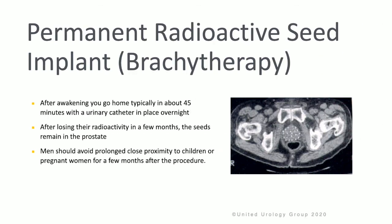After waking up from brachytherapy, you usually are discharged to go home 45 minutes to an hour later with a urinary catheter in place. After losing their radioactivity within a few months, the seeds remain within the prostate. It's important for men to avoid prolonged close proximity to children or pregnant women for the first few months after the procedure.